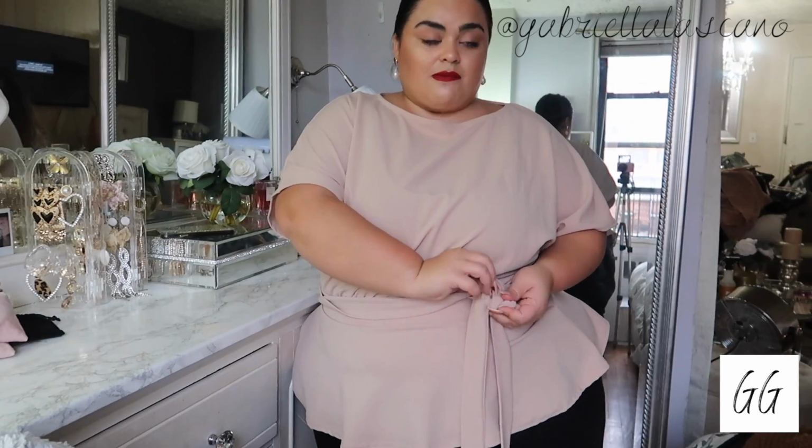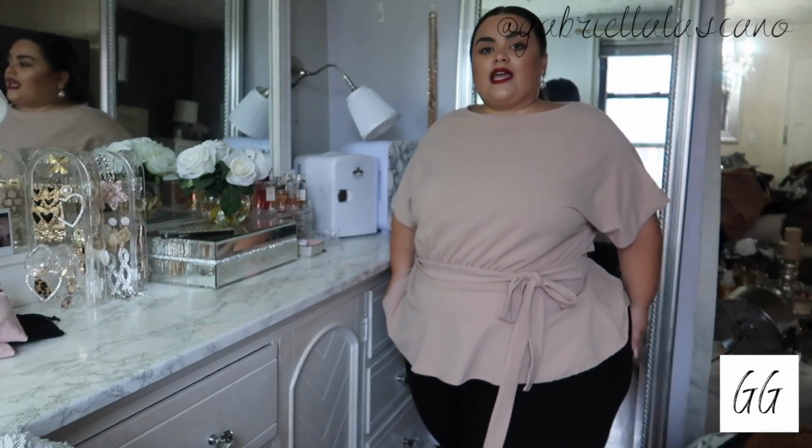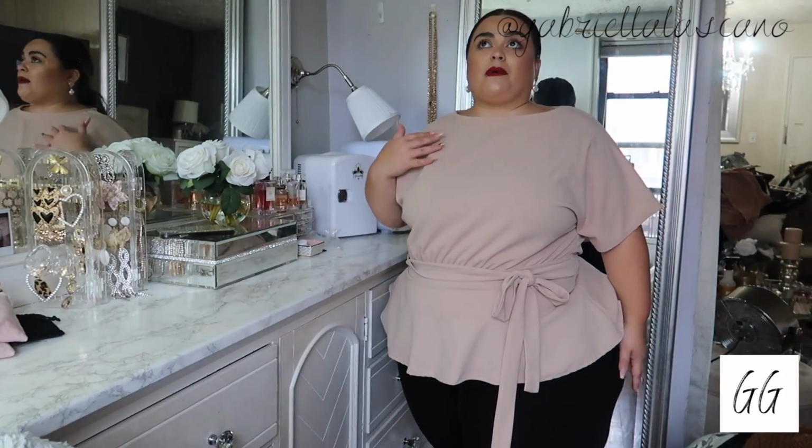I love the color. You guys know nudes, peach, brown, anything in the earth tones besides mauve, that's my jam. So I love this. I actually just wore this the other day to an event, so you could throw this on with leggings, jeans, even a pencil skirt could be decent. There's probably a few more ways, but I think that again you could really elevate leggings or simple black pants, which is one of my tricks.